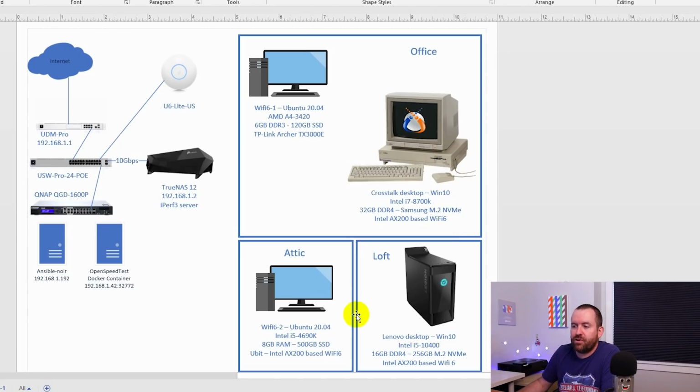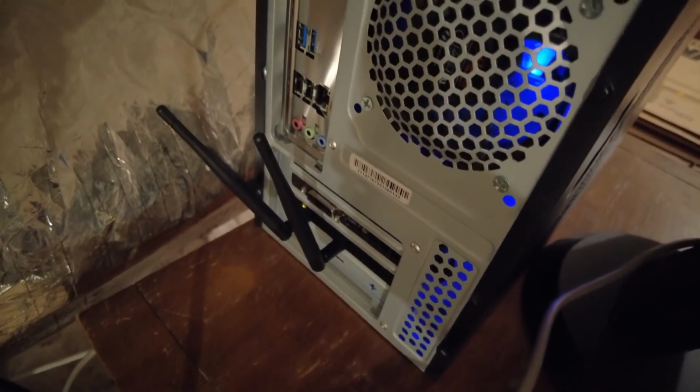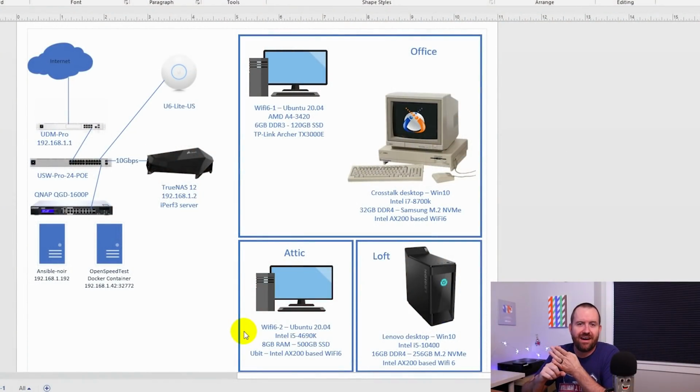Okay, so then my other two computers. One is up in my attic. So I didn't want to do anything where all of my computers are in the same room with perfect line of sight to the Wi-Fi 6 access point. One of my systems is literally sitting up in the dark in my attic, about probably 30 to 40 feet that direction, and it's going through drywall, it's going through the framing of the house, it's going through insulation, it's going through HVAC ducting. It's not an ideal placement for a Wi-Fi testing server, which is exactly what I wanted.